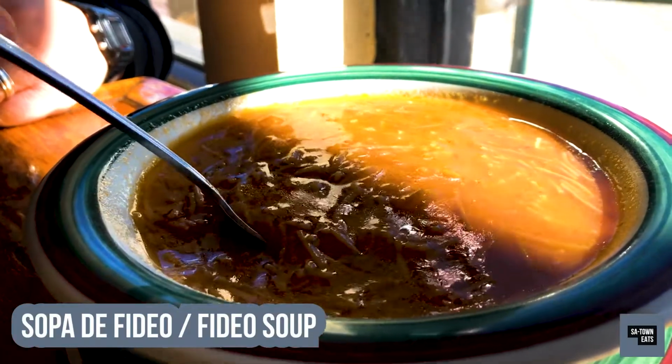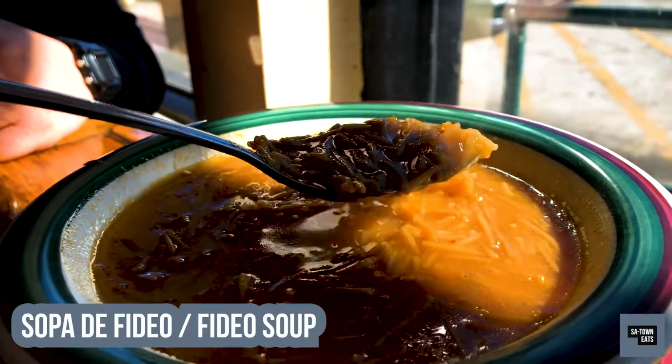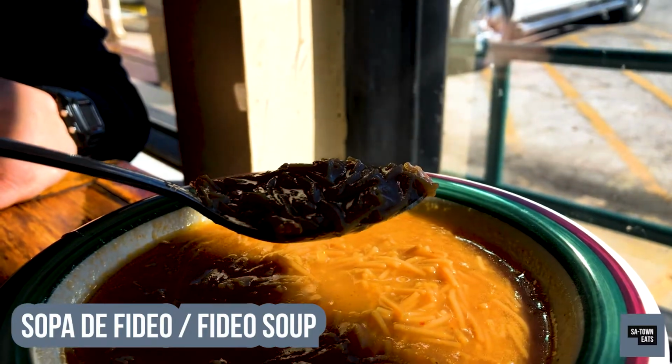I know Nick kind of the same, right? Yeah. I mean, they did it right. There's a ton of different ways to do Fideo. This was a very, very simple take, very authentic, but it was great, man. Definitely a hearty start to a meal. So I think that on its own, it's a meal under $5.